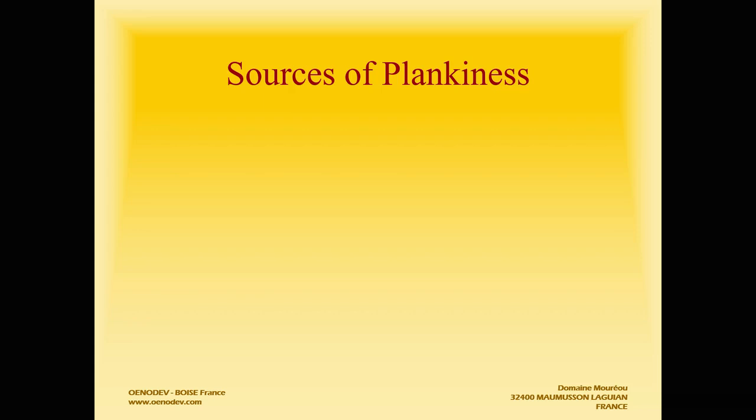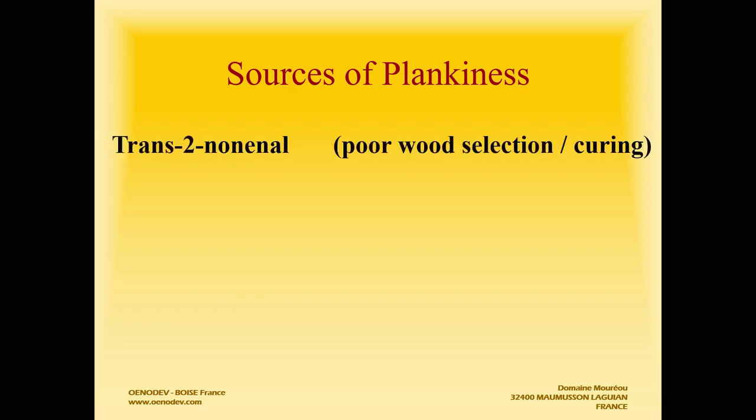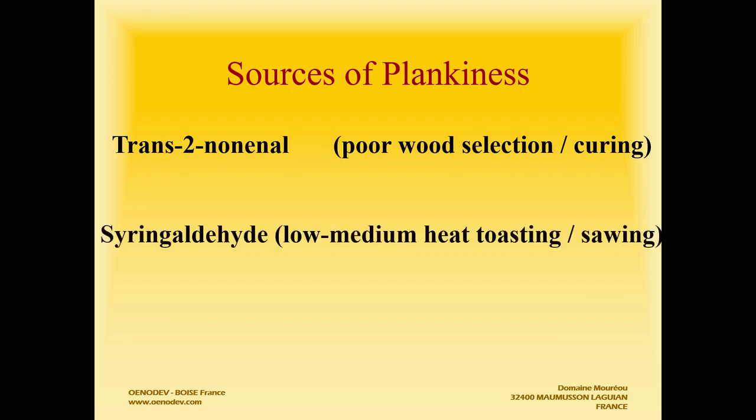Plankiness that you see in poorly cured chips is coming from trans-2-nonenal. That's kind of a smell of a lumberyard, and it goes away after about a year of curing. And then there's also syringaldehyde, which is kind of the smell of a saw. It comes about from heating the wood when you're toasting or sawing it. So it's also a lumberyard kind of smell, but not as repulsive as trans-2-nonenal. So if we get well-cured chips, we don't have to worry about plankiness. It's really quite extraordinary.